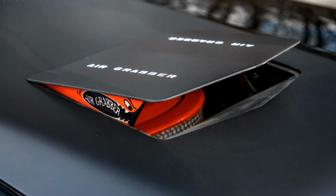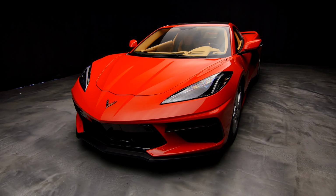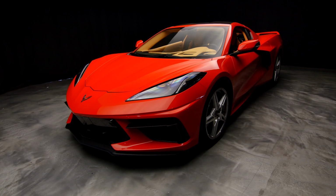So we just kind of overlooked this Boss 9 here. The prior owner, another customer of mine, just dropped off a 2020 Corvette for me that he bought new. He's always changing cars.